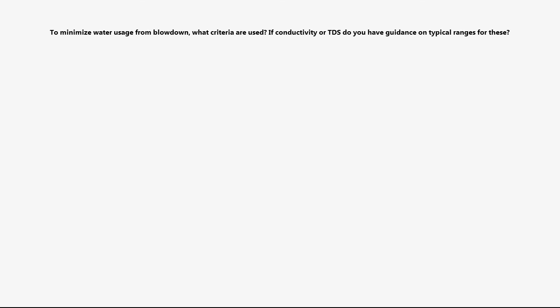Next question, to minimize water usage from blowdown, what criteria are used? If conductivity or TDS, do you have guidance on typical ranges for these? Yes, we quite frequently use conductivity when you're looking at different types of salts that are the byproducts of the particular reactions. But the guidelines for those really are based upon your specific system. Every salt has a different solubility level. So you have to look at that particular salt or combination of salts that's in solution. And then obviously we're trying to operate below their solubility point to make sure that they don't precipitate and cause buildup inside the tower.